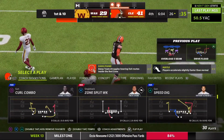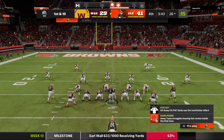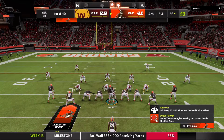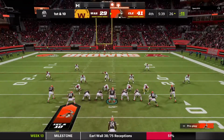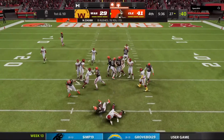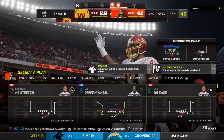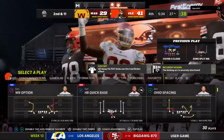Well, we know that he can beat you in a number of ways. He can catch it short, he can take it long, or he can do what we just saw right there, catch it and then run with the football. A give. This is Chubb. And they take him down, losing yardage back at the 27. Officially, it's a 1-yard loss. That's going to bring up 2nd and 11.